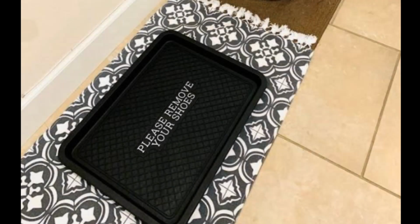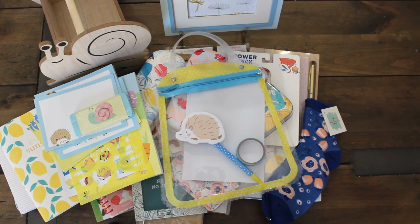The last item I got was this area rug that was perfect for our entryway, and this little mat for your shoes for guests that they can put on. And I love the fact that it had a sign that said, please take your shoes off. So I've seen similar mats at Home Depot and Lowe's, and they're plain, and they cost, I think, about $15 to $20. And this one was $7, so a super deal.